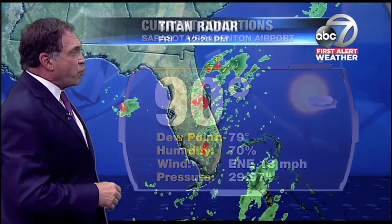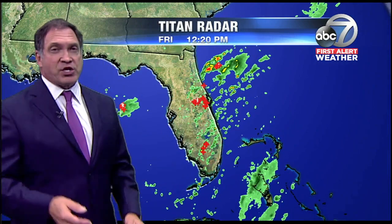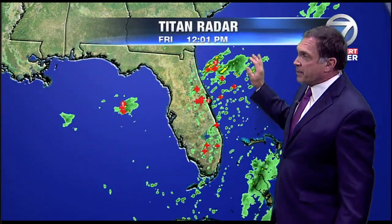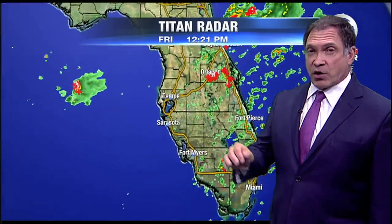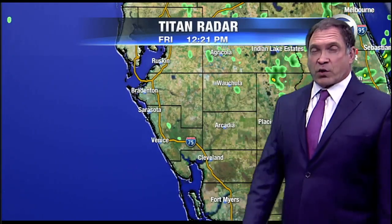90-degree air temperature, dew point 79, very hot and humid. A lot of people finishing up last-minute preparations outside today. We have a good flow of air coming in out of the northeast aloft, taking lots of showers and thunderstorms moving in this direction. There will be lightning strikes around this afternoon, and there could be some periods of heavier rainfall today. So watch for that as these storms move across the region.